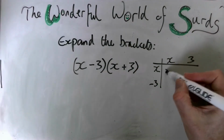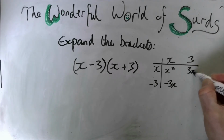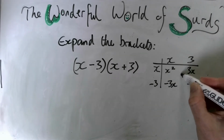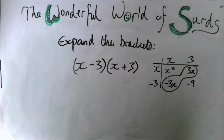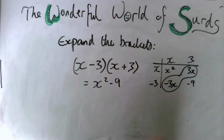So you should get x squared, you get minus 3x there, and you get plus 3x there. Negative 3 times 3 is negative 9. When we add the x's together, they disappear, and we get this answer of x squared minus 9.